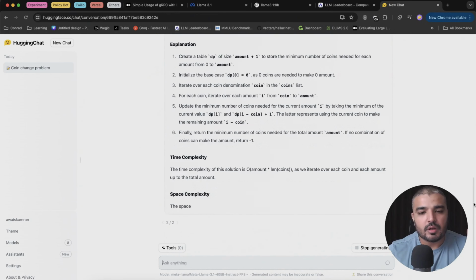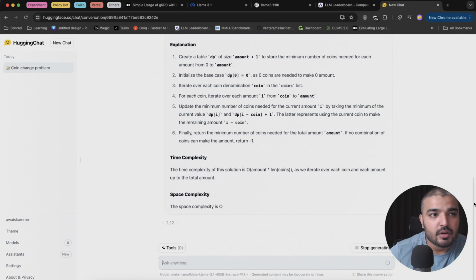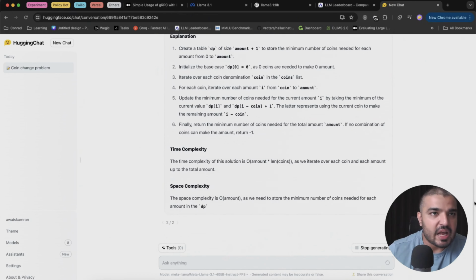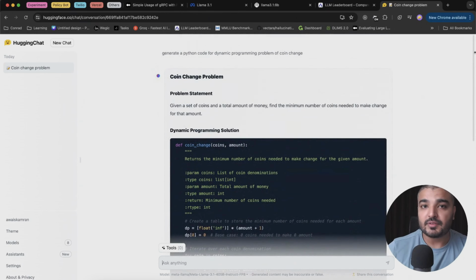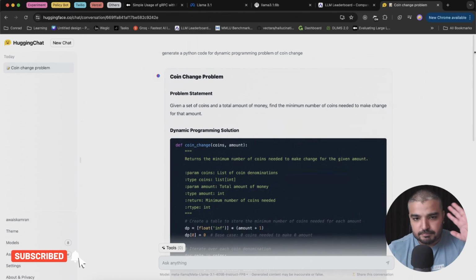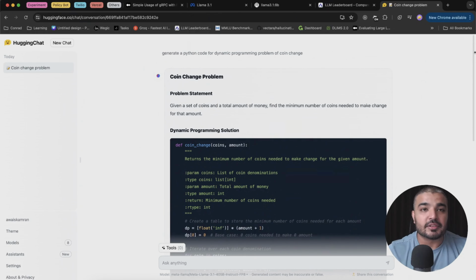But obviously, we cannot debate the fact that 405 billion parameters are actually huge, and they really contribute towards the reasoning of the model and the quality of the response. So some other aspects like latency or output tokens per second can be compromised, but keep your eyes on the prize: having the right quality of answers, and having the right kind of reasoning when it comes to your questions or your prompts.